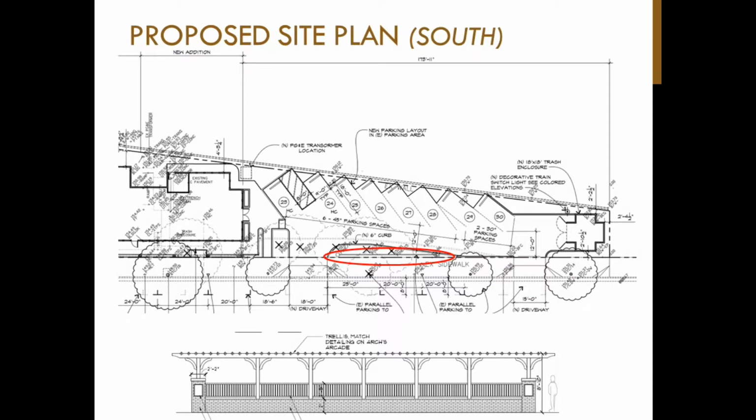And then the trellis, which is really that kind of a gateway entry into the parking lot, and it serves also as a screen for that south parking lot as well. And again, this material, the brick, the color, the paint will match the main building.